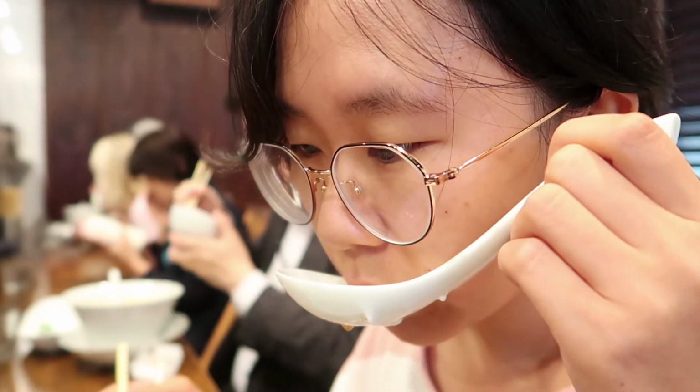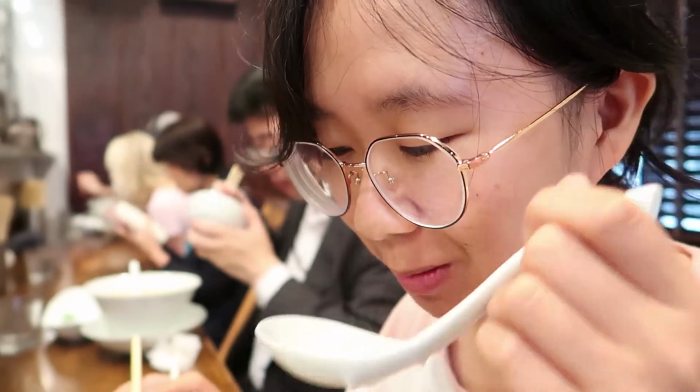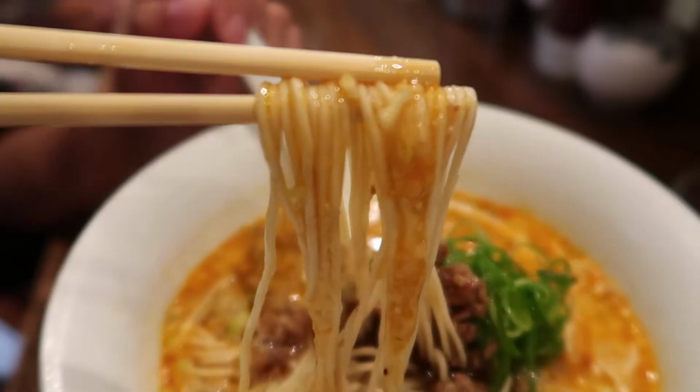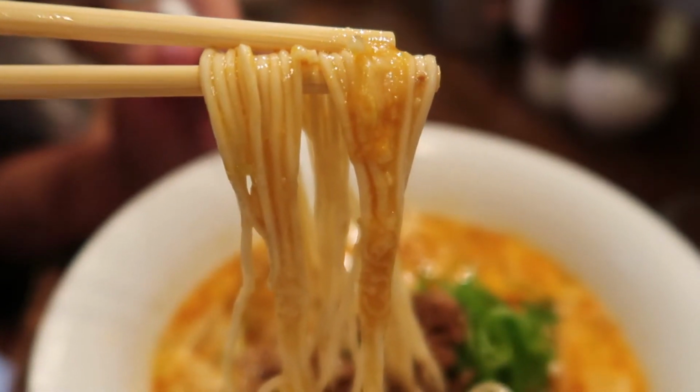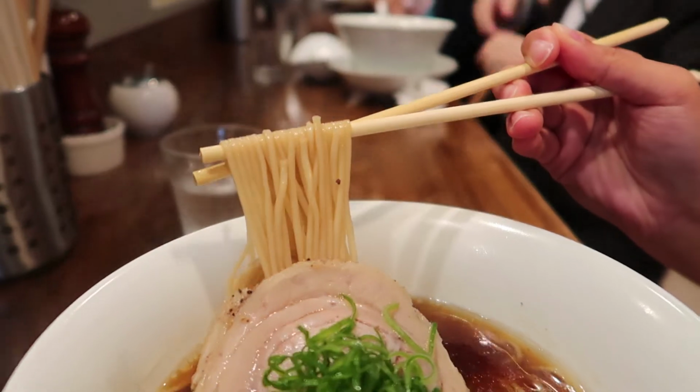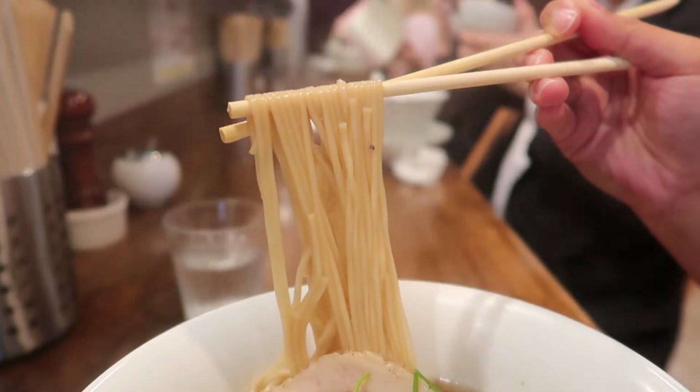It was light. It tasted mostly of soy sauce. It doesn't have such a heavy salty flavor that you'd expect out of a soy sauce broth. The noodles are also completely different to, I think, pretty much every other ramen we've had in Japan so far. It's very, very thin, but quite firm. And because it's so thin, it sort of softens up as you eat it, and by the end, it's quite a nice, light, firm chew.